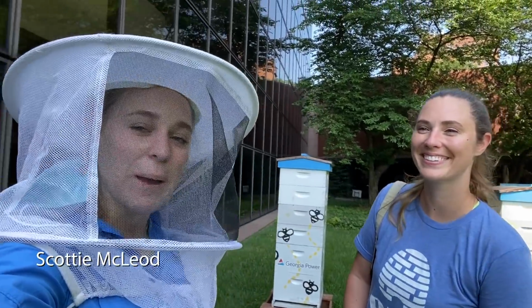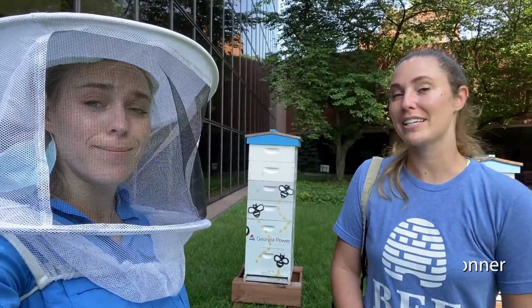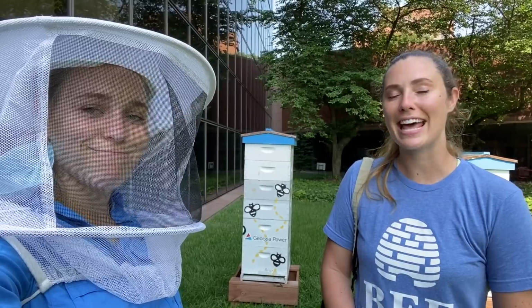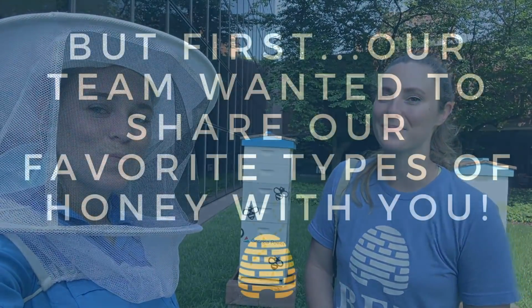Everyone, we are here at Georgia Power, as you can see behind us from the building. We're going to take you through their hives and also talk a lot about honey. So today's episode is all about honey, that extra sweet stuff that the bees produce for us, and we can't wait for you to try it.